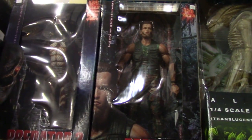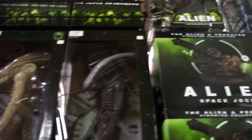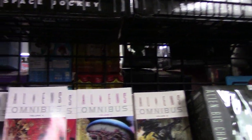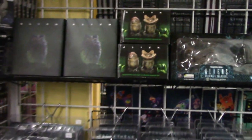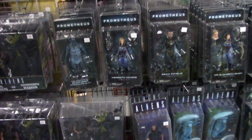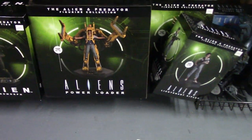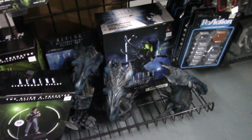And another Arnold property here, another franchise. Looking at some Predator stuff. I showed you that Predator in the front, the Macheco one, which I might be getting. I'm thinking about picking that one up. I think that one looks really, really good. They have a bunch of Alien stuff here. Go back a little bit so you can see some Prometheus, which is part of the Aliens franchise, of course. So it looks really, really nice. There's a power loader, which might have been the same power loader we were just looking at. It probably was. An Alien Queen.